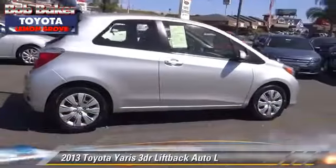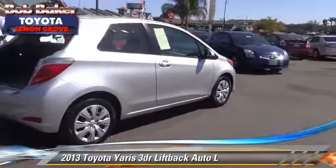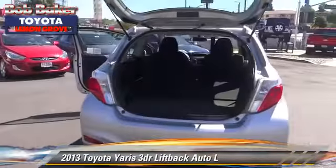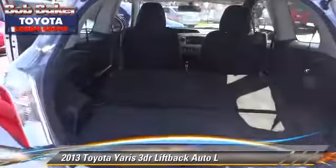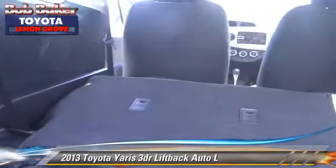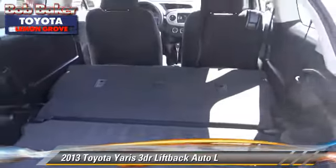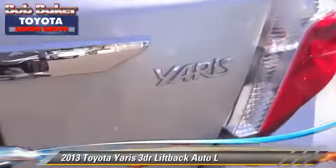The 2013 Toyota Yaris. With an automatic transmission, this front-wheel drive liftback, with fewer than 15,000 miles on the odometer, is well equipped. This Toyota features front-wheel drive, a CD player, and tilt wheel.